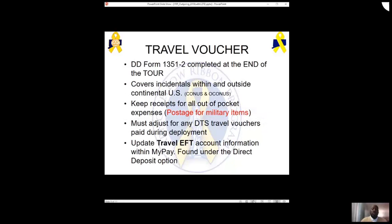Now, once you're in your deployment and it has ended, your deployment is not over, or the process you need to do is not over. So you must complete your 1351-2 form. Now, this covers all reimbursables and incidentals while you were traveling or en route or moving between different points from your home station, from your home of record, which is where your house is, where your address is, to the airport, to the mobilization site, wherever that may be, to your theater of operation, wherever that may be. So understand, once that is one leg of your mission, you will have to reverse order.